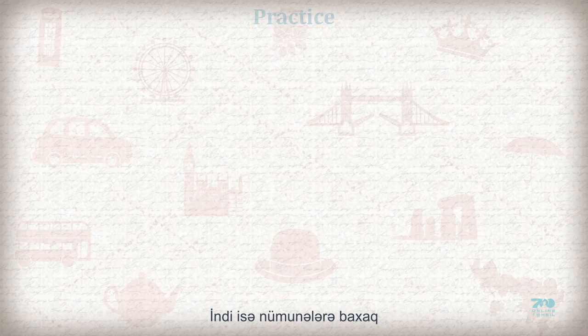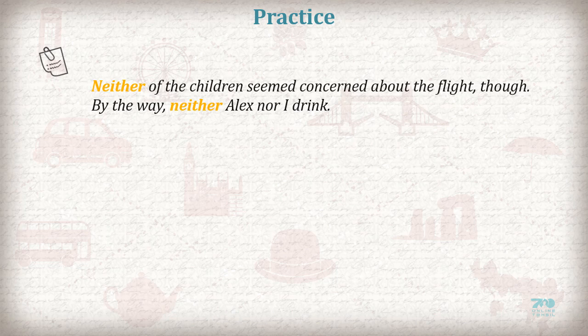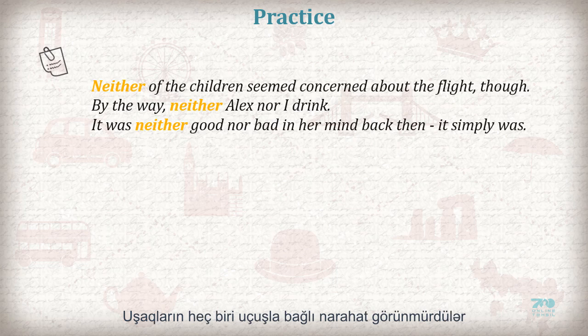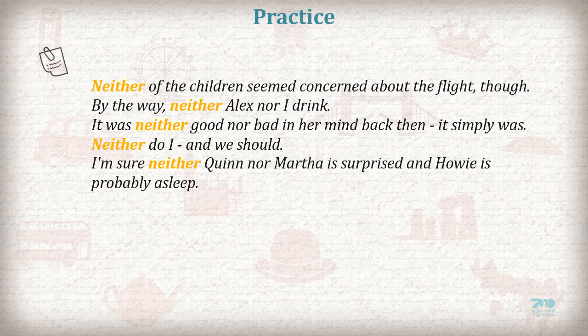Let's get down to practice now. Neither of the children seemed concerned about the flight, though. By the way, neither Alex nor I drink. It was neither good nor bad in her mind back then. It simply was. Neither do I, and we should. I'm sure neither Quinn nor Marta is surprised, and Harvey is probably asleep.